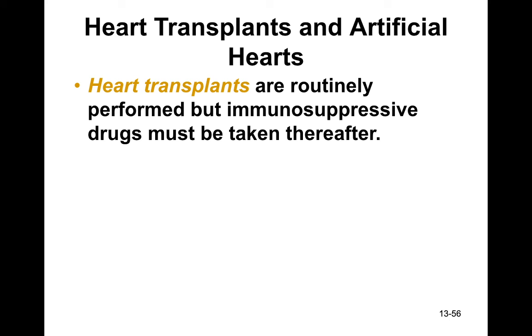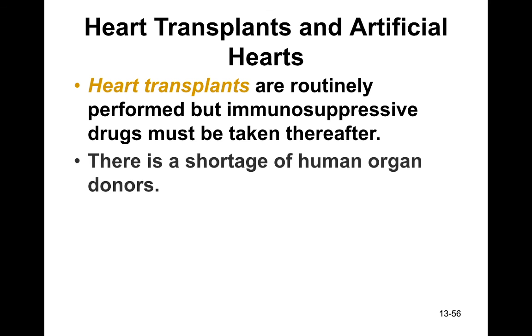Heart transplants can be done if there's a donor, but again, anytime someone has to have a heart transplant, they must be on immunosuppressive drugs to keep their body from rejecting that organ, because that organ is not their organ and their body knows that.